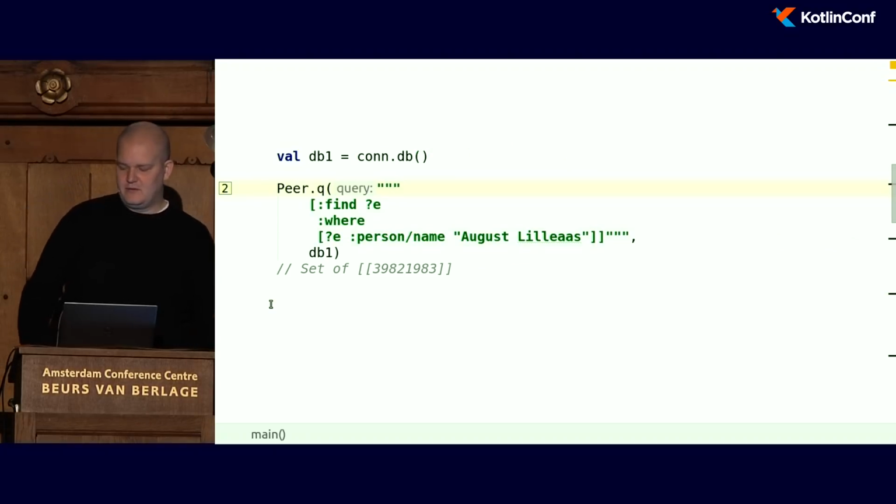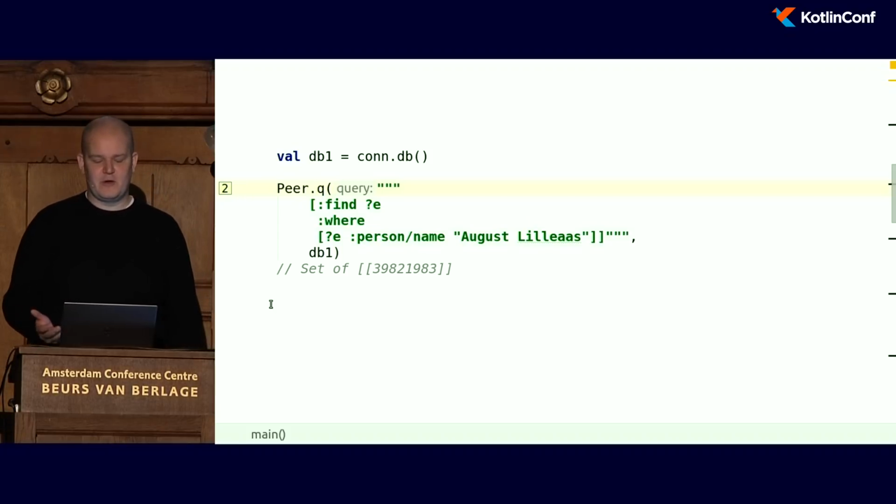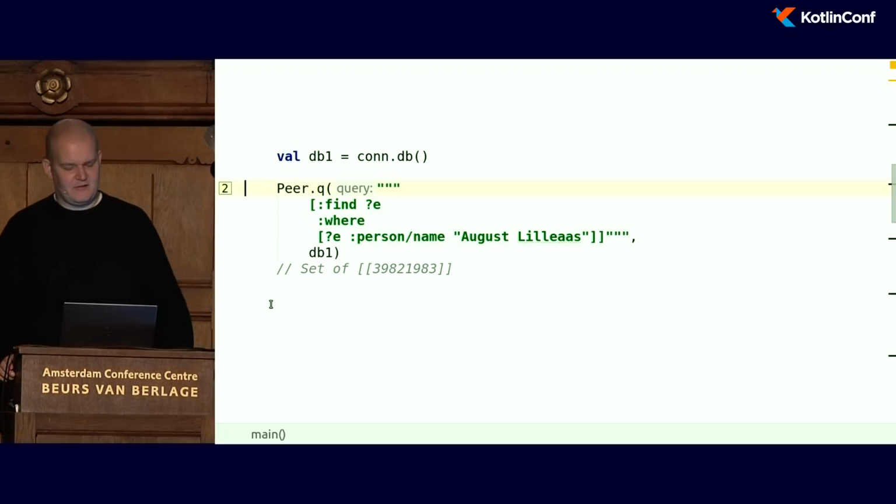As I said, the database is represented as an immutable value. So you don't run queries on a connection. We connected, but then we have to ask the connection for a DB, and that's the immutable value. So you run queries on this DB value. The query language here is another thing that took me a little while to grok, because I've never done Prolog and stuff like that, because it's Datalog. It's a logic programming language.